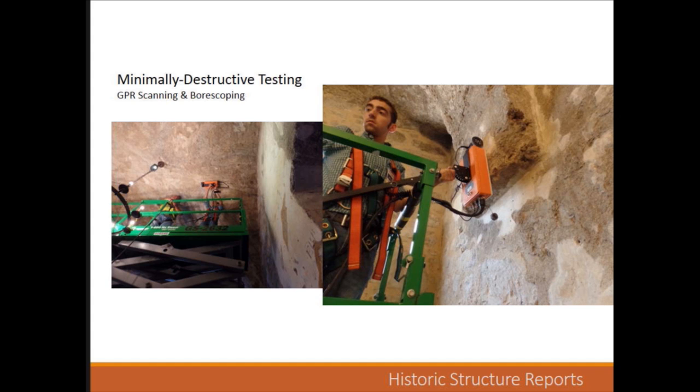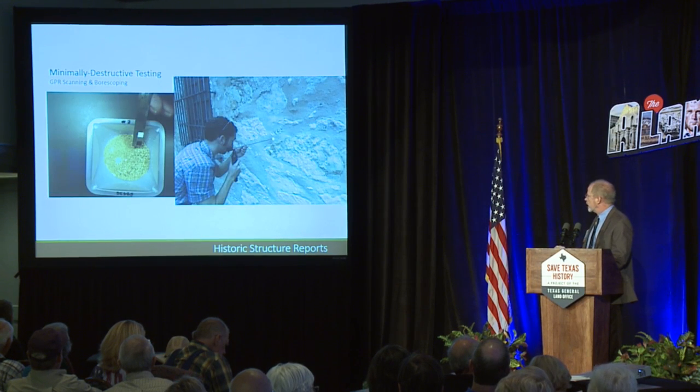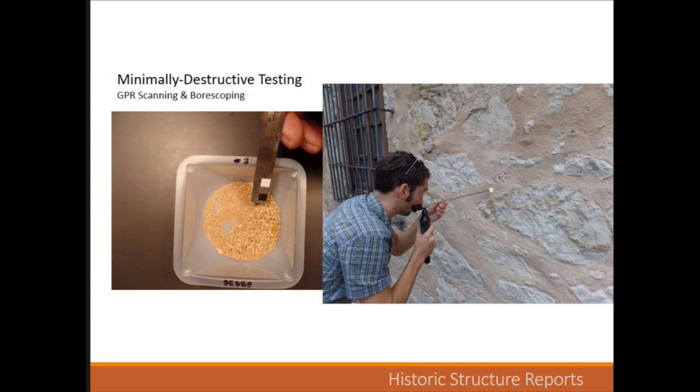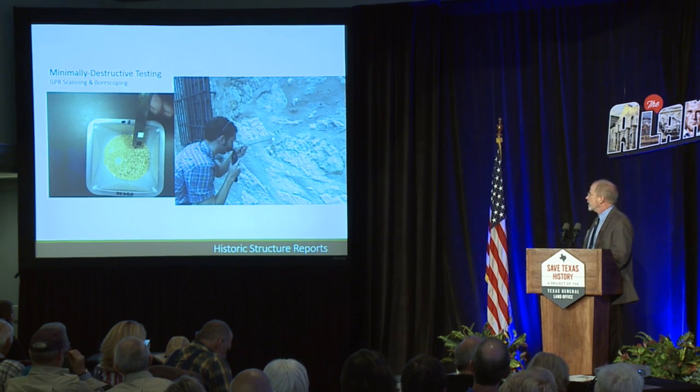But the problem is that these results really take some interpretation. So you have to corroborate that kind of data with some actual real-world eyes-on data. So we decided to go ahead and boroscope the locations where the test data found that there might be voids. And so this is a very, very small hole that was drilled. And again, we didn't go through the stone, we went through the mortar because the mortar is replaceable. We did drill very small holes in locations where the GPR testing said there might be voids, and they were able to confirm the presence of voids in several locations.